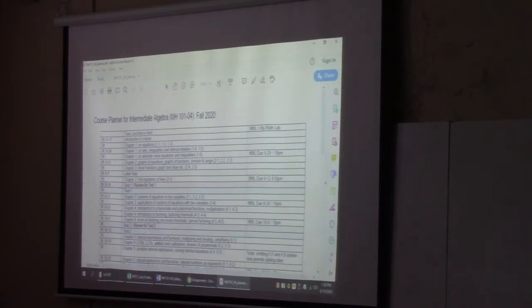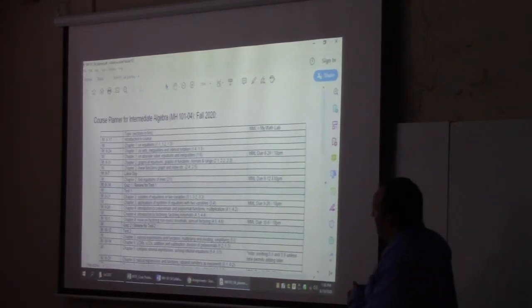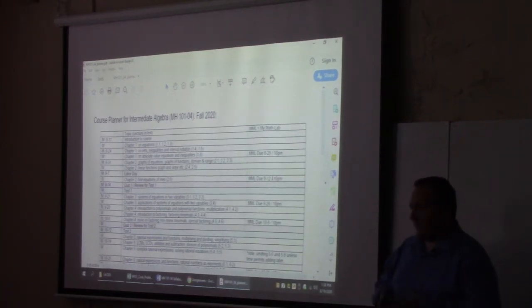All right, so I made a course planner. I told you I'd do this. This is the day-by-day of what I'm supposed to cover, roughly. Once I've covered it, of course, you should be working on the homework, right? There's nothing that says you can't work on homework that I haven't covered yet either. That might make class make more sense sometimes.